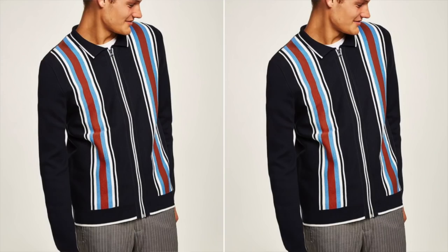Now what I really love about this one is the great combination of the classic Harrington fit and styling with a little bit of pop with the stripes. And I like how this was 100% cotton and knitted, not gonna add much bulk.